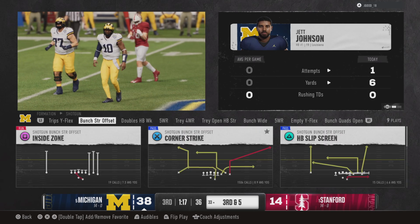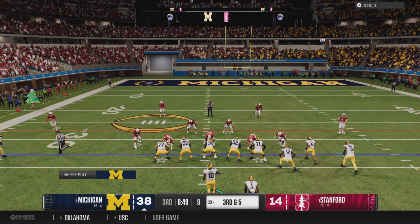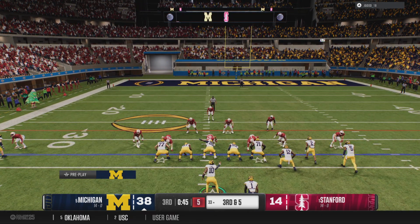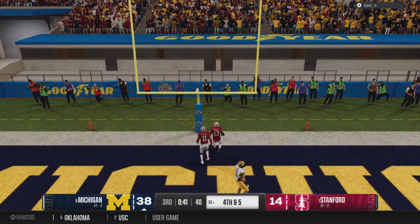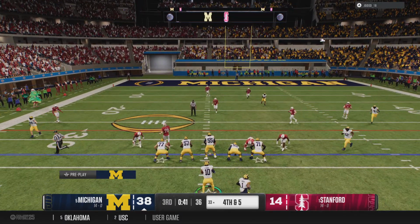Chris, the defense dials up the blitz. They're unable to get into the backfield, giving the running back enough room. I'll tell you, the linebacker makes a great play just to come up with a tackle here. Third down, out of the shotgun. Here's a shot toward the end zone. And that's incomplete. They weren't afraid to let it fly, but it brings up a fourth down.